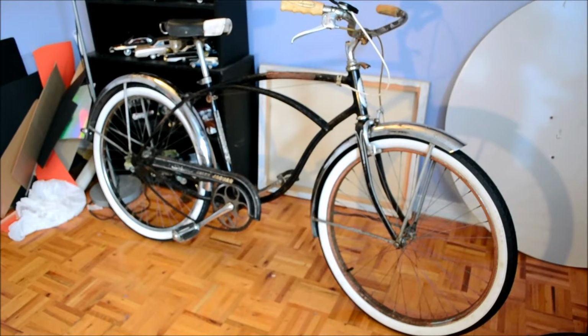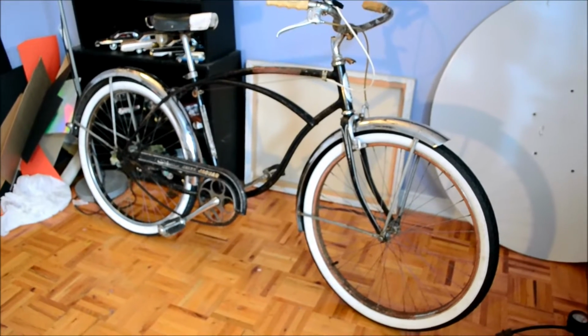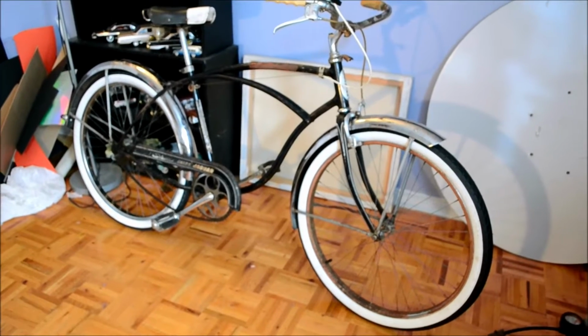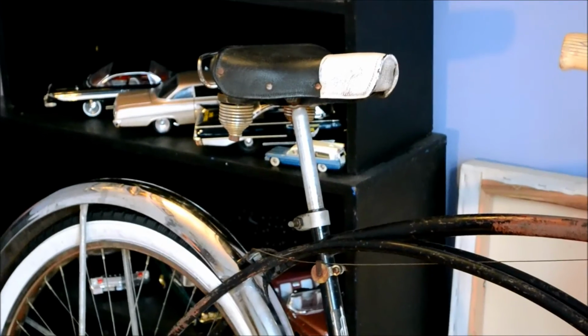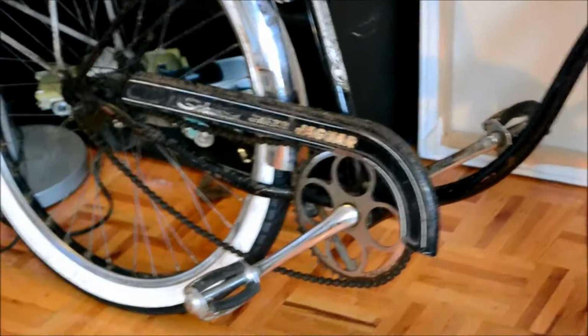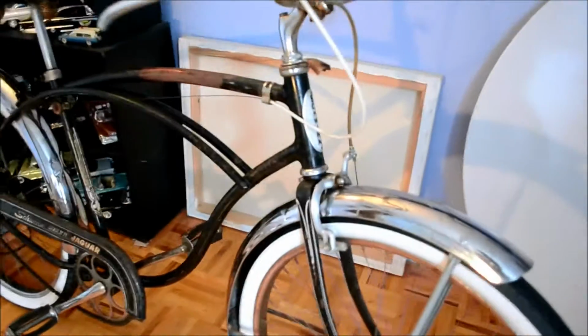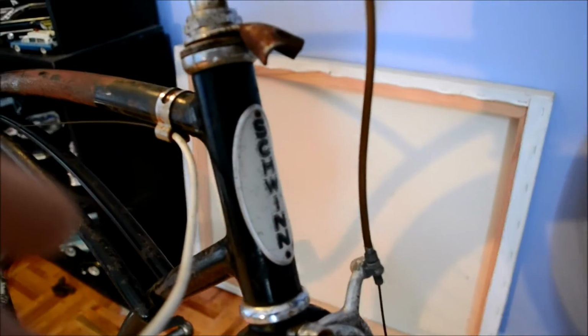I bought it last week for $100, which seemed pretty reasonable considering you can see she's got quite a bit of rust. But it is, or was anyway, almost all complete, and it's all original. That seat alone is probably worth like $50. Same thing with that chain guard, which still has the original lettering on it. Or what about the metal emblem over here in the front? Definitely worth a few bucks.